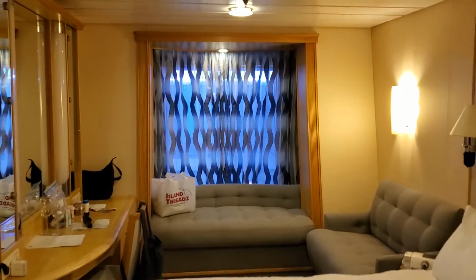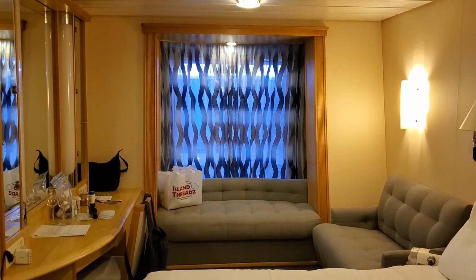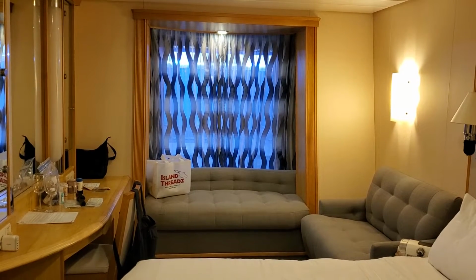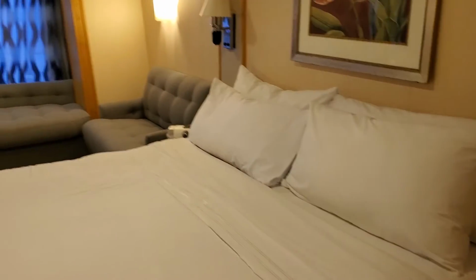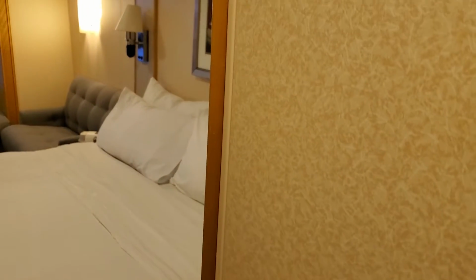This is our room tour. This room is called a premium inside cabin, and it overlooks the promenade, the Royal Promenade. So I'll show you that here in a second. When you first come in, of course, you've got your bathroom right here to your right.